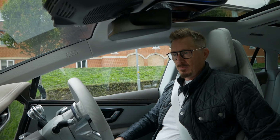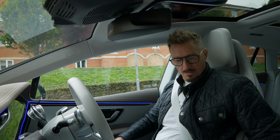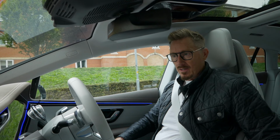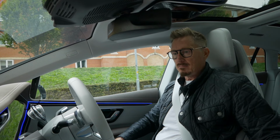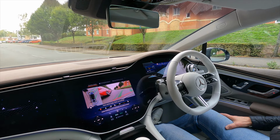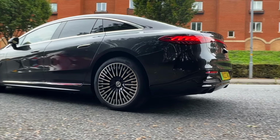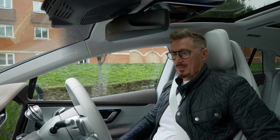There is a button here called Memory Park Assist. So if I switch the car off, switch the car back on. Okay, so now if I press the parking assistant button again, what will happen? It's going to get me out. I don't believe it. It is getting me out again. And it's putting me back where I was.